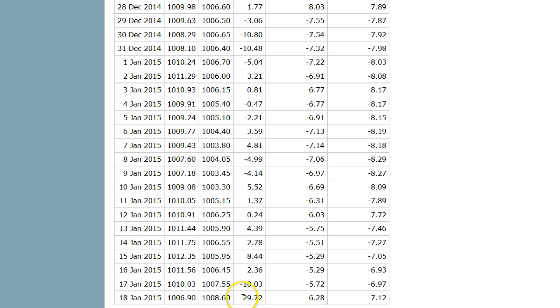Currently, right now, we have a dip in the daily Southern Oscillation Index, well down, to minus 29.72. Pressure both in Darwin and over Tahiti are down and driving the numbers down. The 30-day running average minus 6.28 and the 90-day running average minus 7.12.